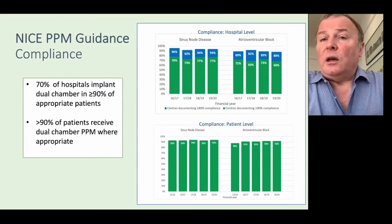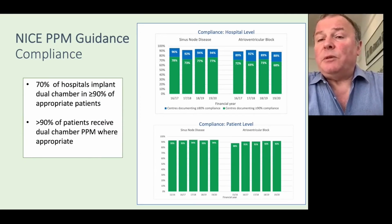We can see that adherence to NICE guidance has been very good for many years for the type of pacemaker that's implanted. The standard is 90% of your patients should receive the pacemaker recommended by NICE, and 70% of hospitals follow this. And in fact, it means that more than 90% of patients around the country receive a dual chamber pacemaker where that's appropriate.